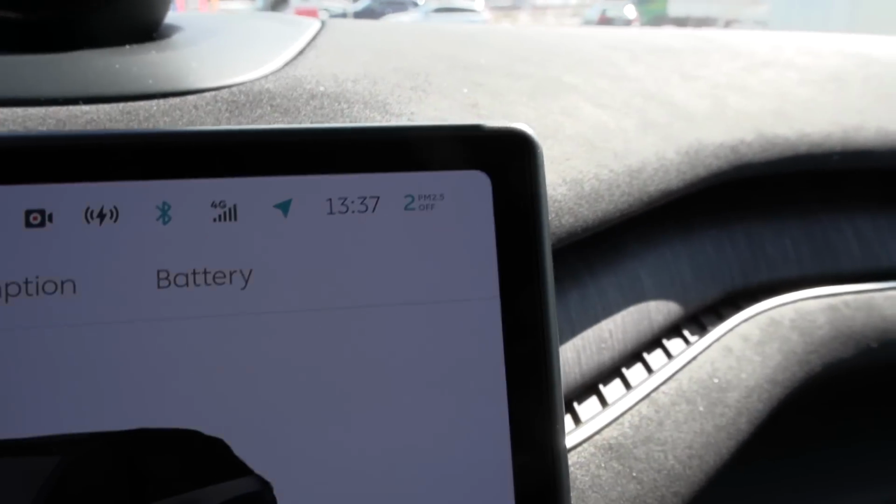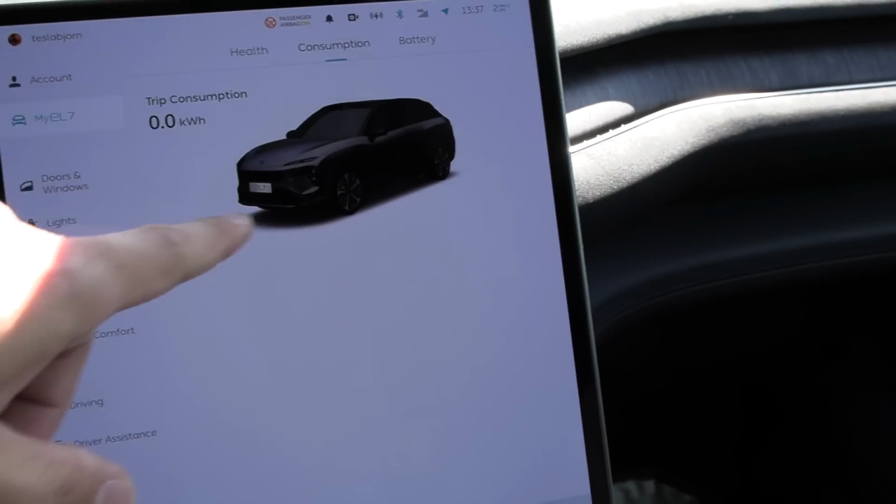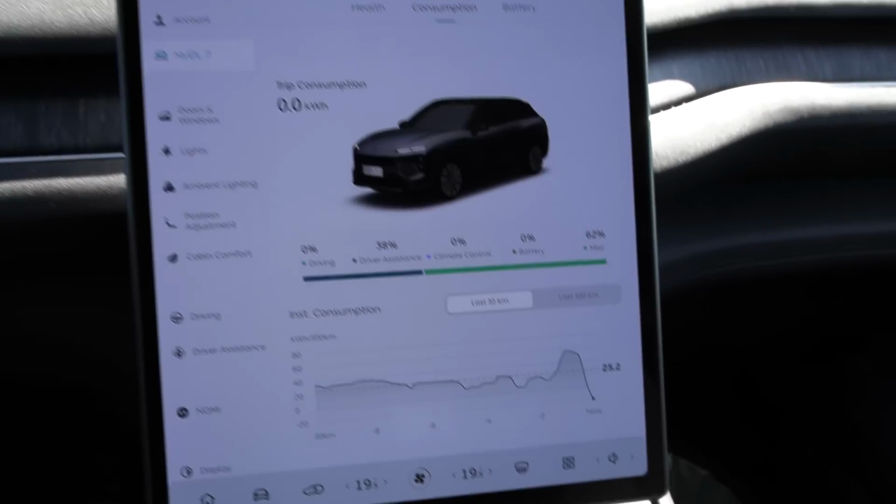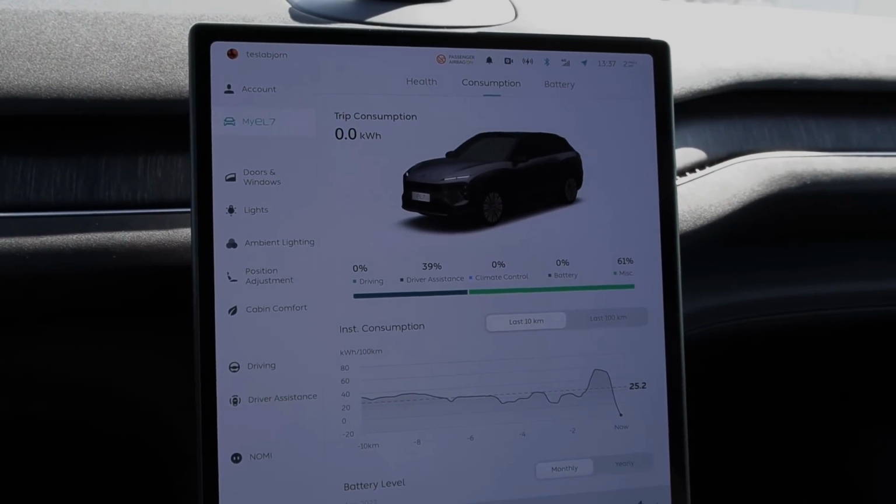We're gonna do this test. It takes a while now. The time is late. Okay, let me see. Consumption. Yeah, now it reset. You see? And the distance has also reset. So now we go for it. 120 test. Oh yeah, let's go.